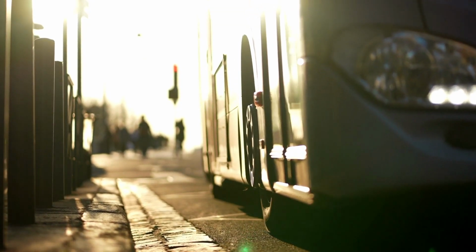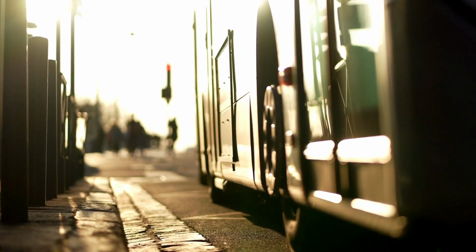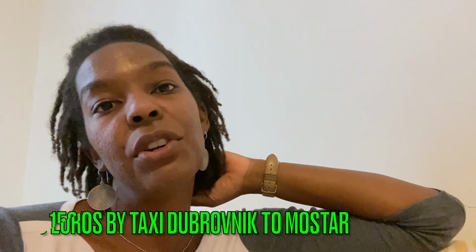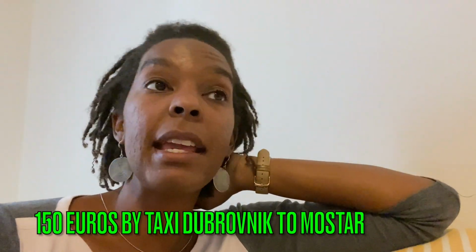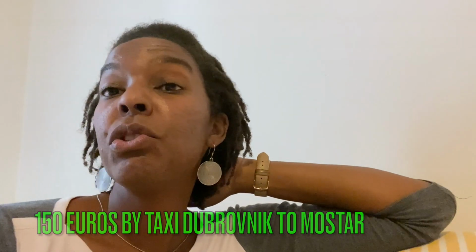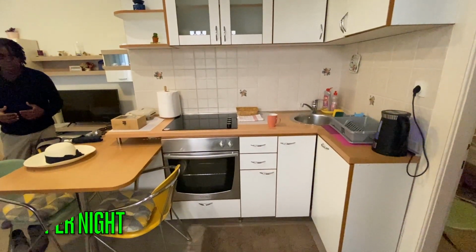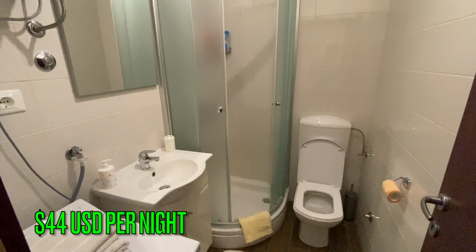Well, change of plans. Online it says that there was a bus to Mostar at 5:15. Turns out there's only one bus a day going to Mostar, and that's at 8 a.m. So we decided, instead of spending 150 euros to take a taxi, that we would just stay overnight. We got this lovely rental for $44. And it's a cute rental.